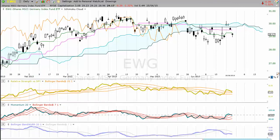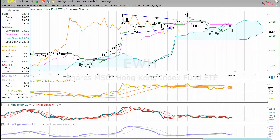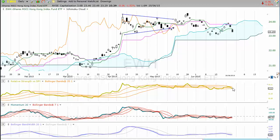the last day. EWH is the Hong Kong market, and trading within the Ichimoku cloud, not solidly underperforming, only just underperforming, certainly no strong outperformance, and a moderate performance here for Hong Kong.